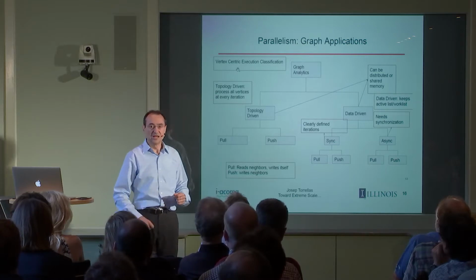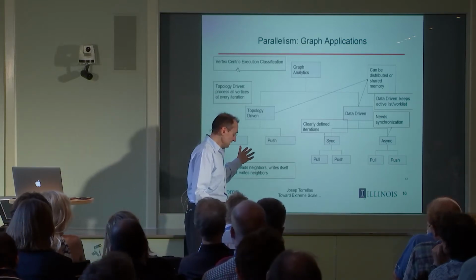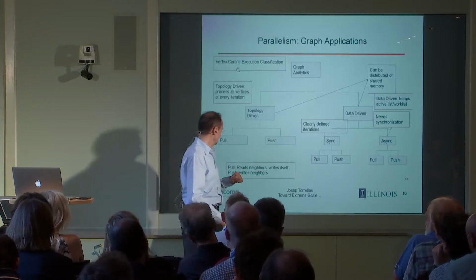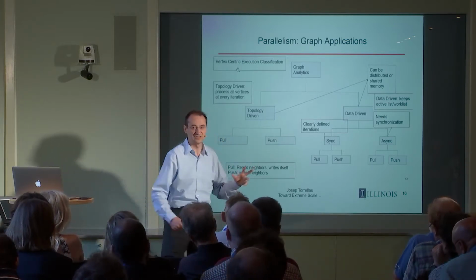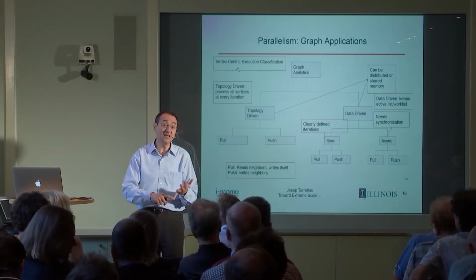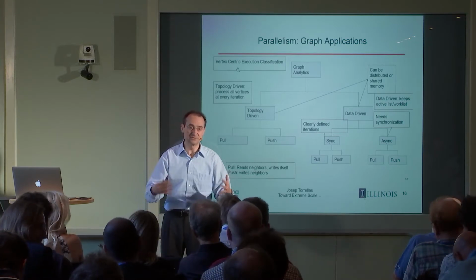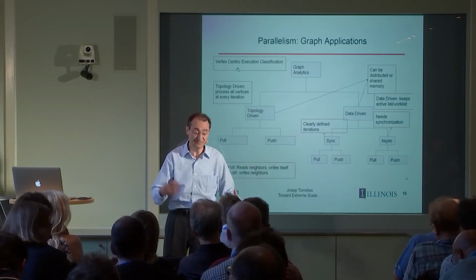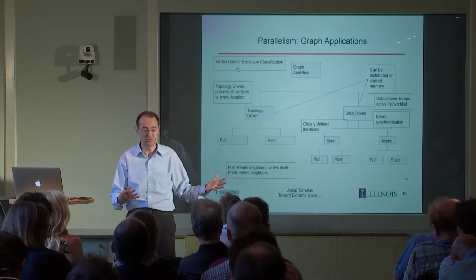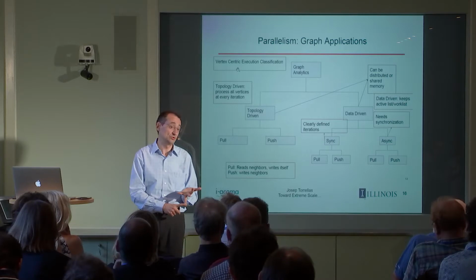And then there is the issue of the data structures that you use. You have to have good locality, and as we move forward, graphs will be updatable. So not static graphs, but graphs that change with time. How are you going to do this? What kind of software algorithms do you need? What kind of hardware support do you need for that?